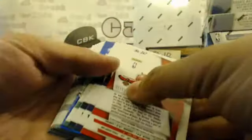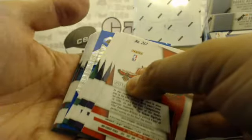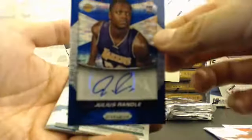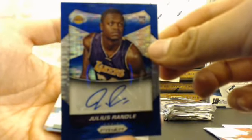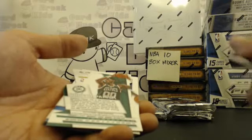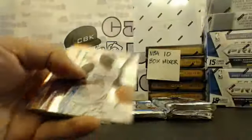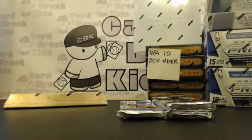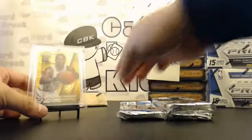Okay. For the Lakers, man, the rich get richer. Javier G having a very, very nice break. Just a Julius Randle. That's a mini boom right there. Blue Pulsar autograph. 61 of 199. Wow. He scored a lot of points this year. That's true. Chasing AB. Red Yellow, Tracy McGrady, and a Robert Parrish, 32 of 139. Can I get that? Oh, you have it here, huh? Gotta show it off.